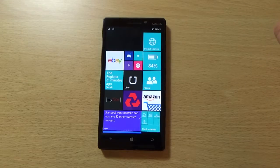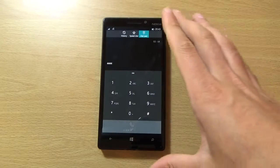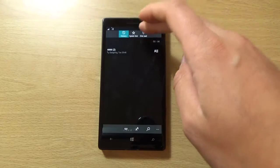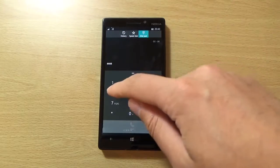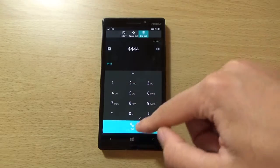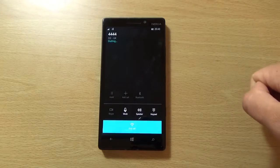Also, I do like the new dialer here. You can see it's much cleaner. I think it even looks better than a lot of Android devices actually. And we can just check out how it looks here when you are calling someone.